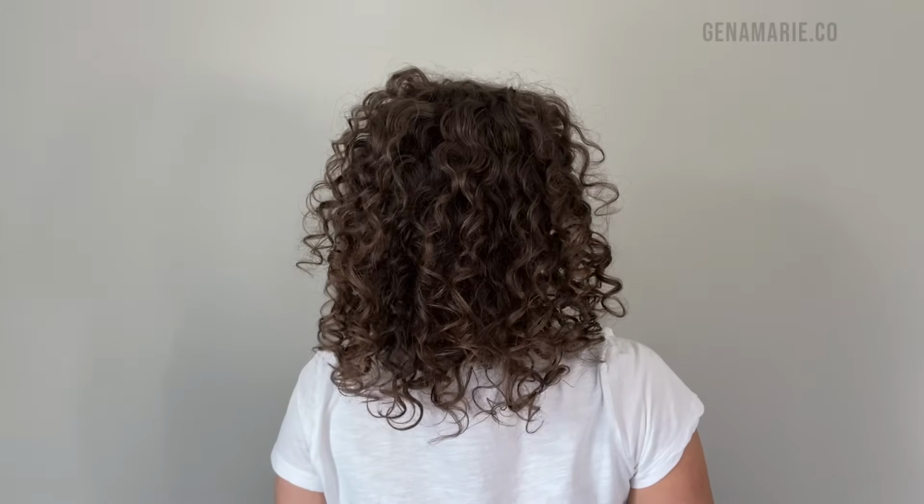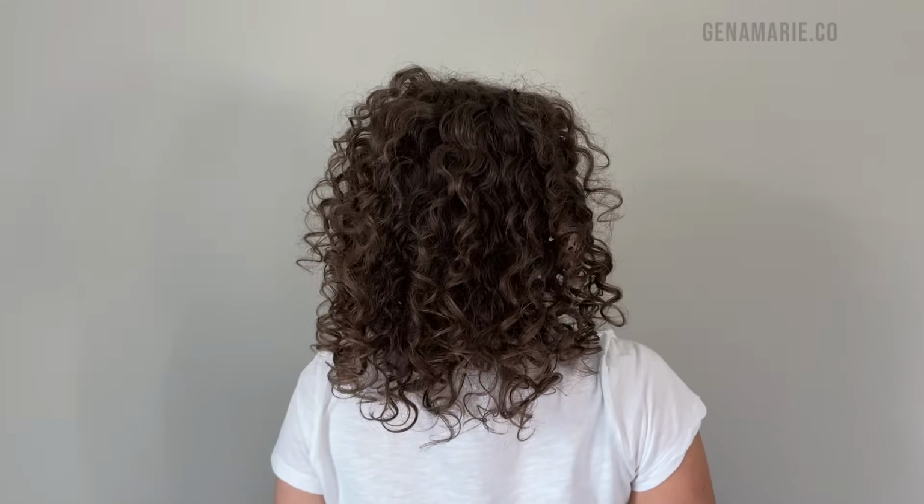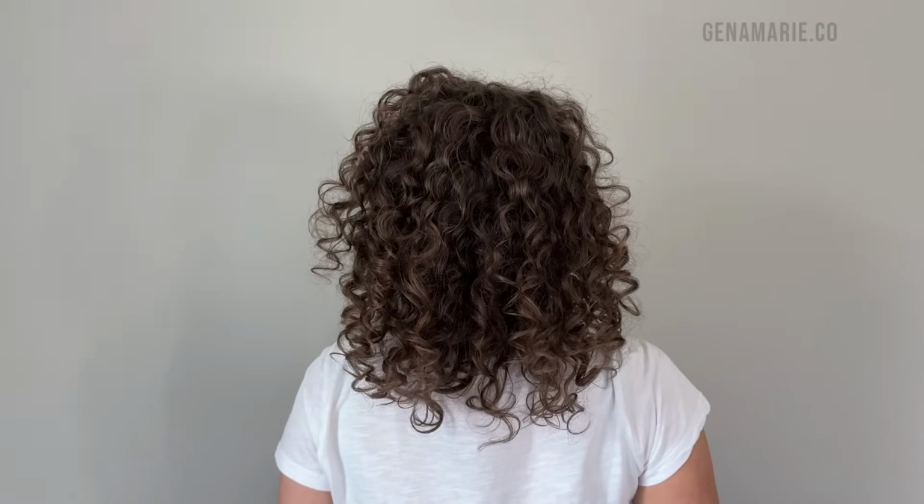I mean, I could use a little bit of a refresh if I wanted it to look perfect, but overall, it looks really great. It definitely is starting to feel a little bit dry in some areas, but I believe I could probably fix that with refreshing. And my next wash day, I definitely want to do a moisturizing deep conditioner and really moisturize my hair, because I do feel like it's slightly dry.